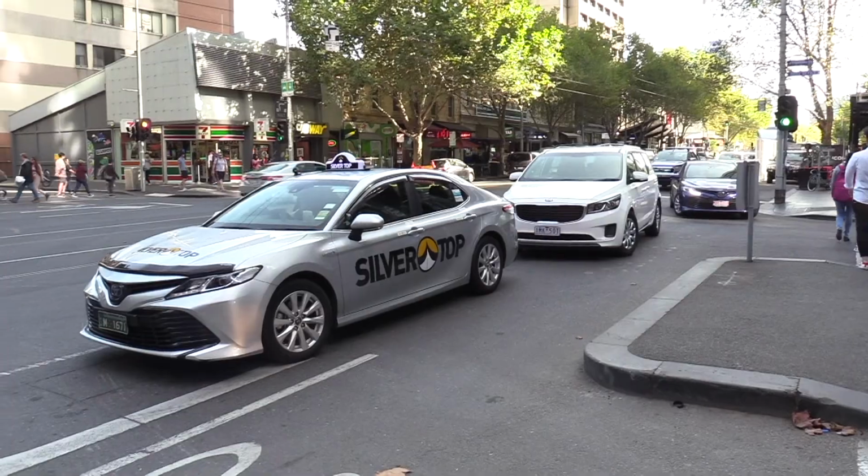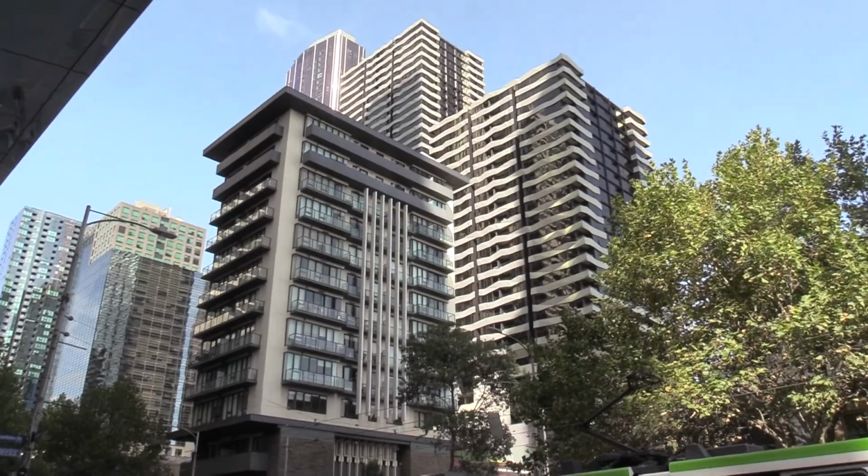This is the sign for the famous hook turn in Melbourne, where you need to turn around and go across the other lane in order to go across the intersection.